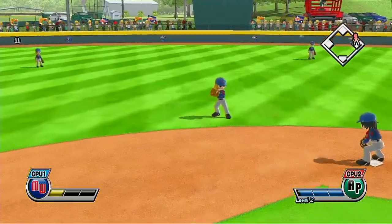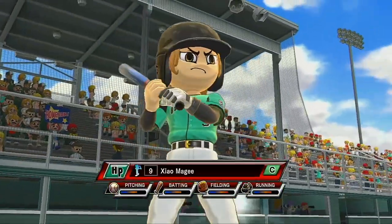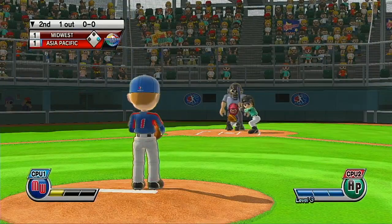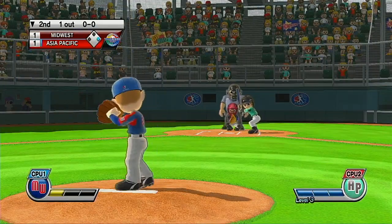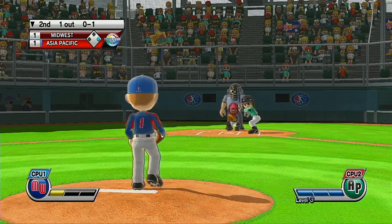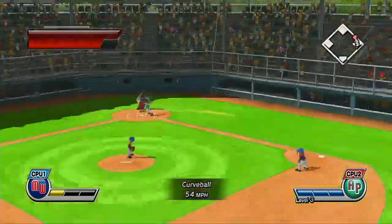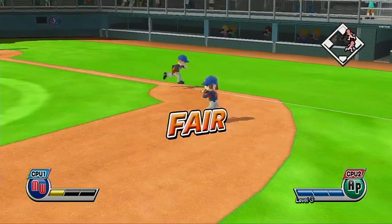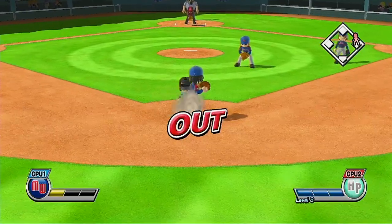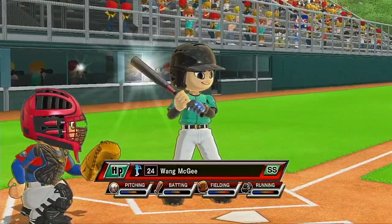Outfield is in motion, but it's going to drop in there for a base hit just the same. Batting seventh and catching, number nine. Strike. Missed a chance there. Good pitch. Batter lets it go for the strike. Fair. Two down. Batting eighth at shortstop, number 24.